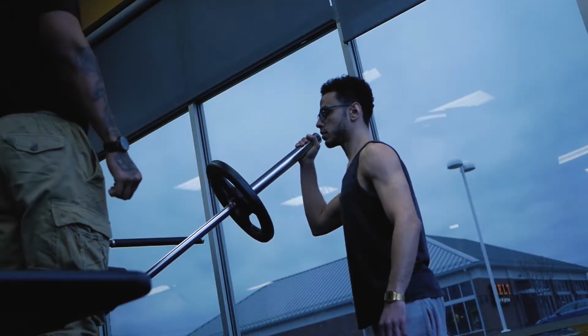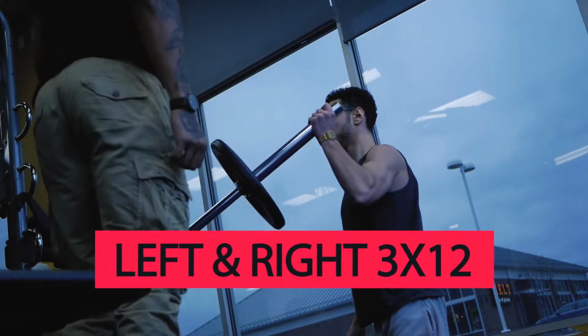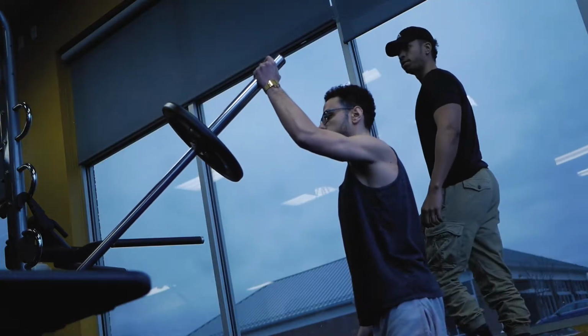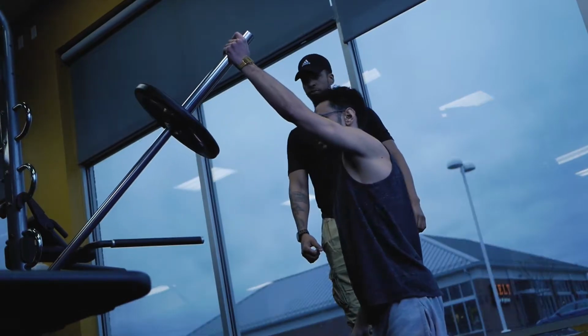So this is actually a really good exercise. The landmine press, especially from the knees, makes it a little bit more functional. It makes the core have to be a lot more active during the movement. But not only does it do that, it's actually a shoulder saver. Because here with the shoulder, we're pushing slightly forward and at an angle, so it's gonna put a lot less pressure on the shoulder. It's gonna put a little bit of pressure on the chest and the front delts to get it done. But altogether, it's gonna be a lot more stable for that ball and socket joint.